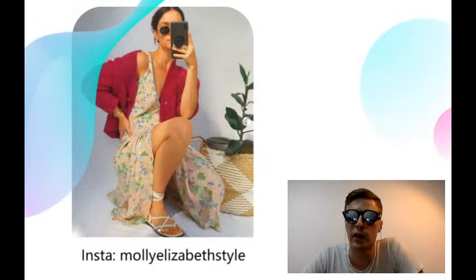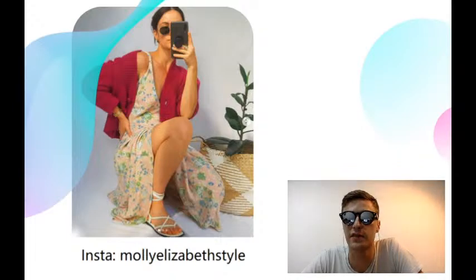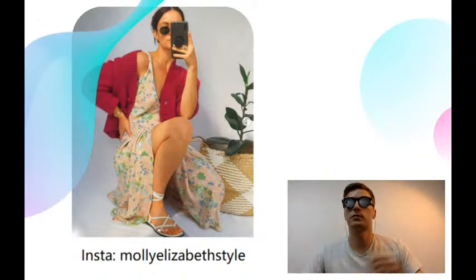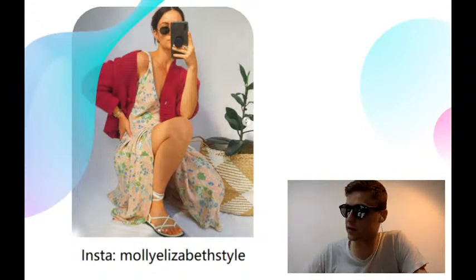Okay, our next fit by Molly Elizabeth. And she does have style, as you can see here. She does prove that. This is kind of a hippie outfit here with the plant and all. It gives off vegan vibes, I think, with the flower dress and all, and then this crochet over the shoulder sweater, but it's really nice.